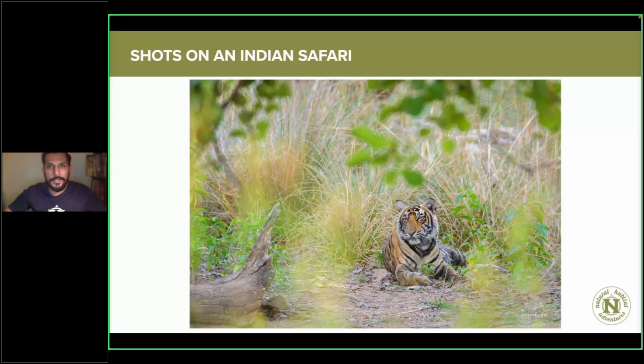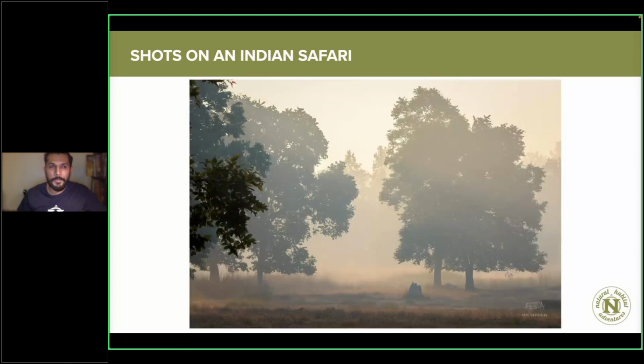So, when you visit India on safari, wildlife is, of course, one of the top things on our list when it comes to photography subjects. But wildlife is not the only thing that we photograph. We also photograph amazing landscapes. Even as far as wildlife is concerned, you might need a range of equipment to cover all the amazing fauna that we see, from large mammals to little birds.